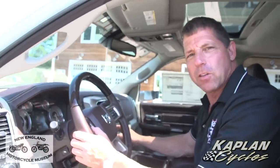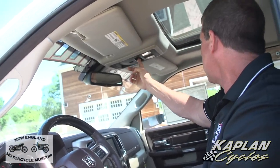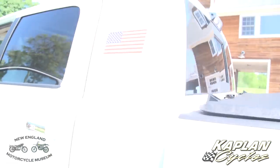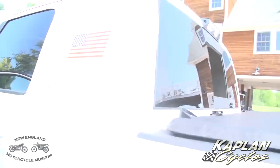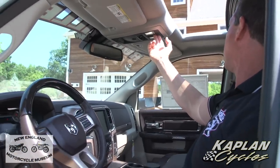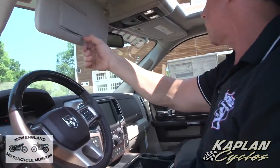Nine speaker subwoofer, Alpine, factory, top shelf. One touch on the rear window: you hit this button right here, the rear sliding window opens. Hey, let me go back there and show. And the sunroof, one button, hit the sunroof. Look at that. Living lavish. This is like a convertible almost when you open up all the windows. It's awesome, you know? Of course, lighted mirrors.